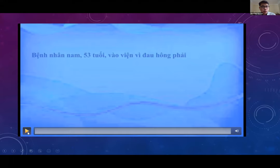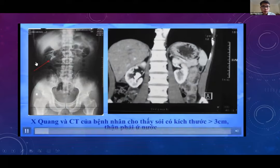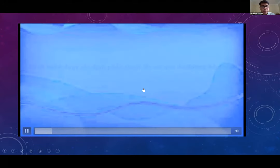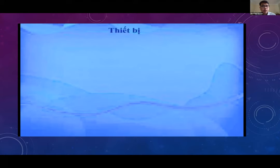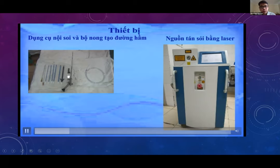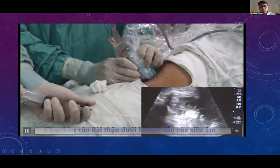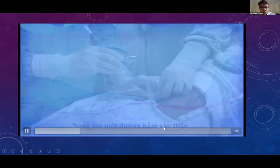Here we have a short video clip. We have a male patient, 53 years old, and we can see a stone here, more than 2 centimeters. We decided to perform the mini PCNL. You can see we use the ureteroscope for the stone fragmentation, and you can see the needle here and the dilation.